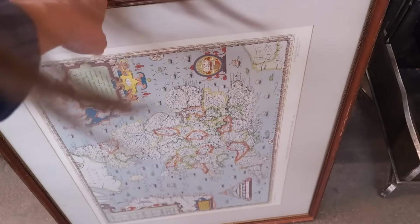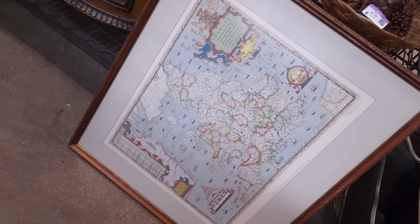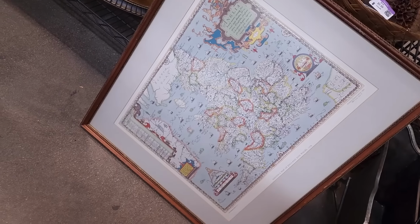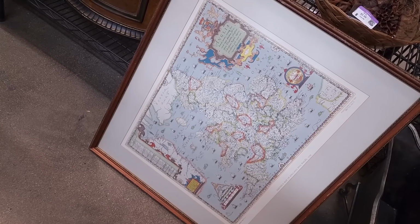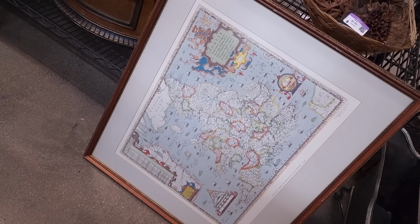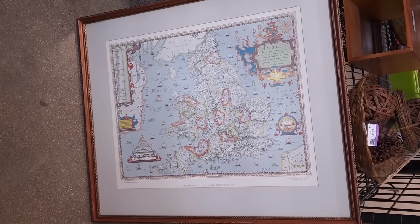Now, see, that's only $6.99. Why is that only $6.99? That's definitely got more value than $6.99, but I'm sitting here getting rid of a lot of large art that I can't really deal with. But I could take this out of the frame and put it in a tube for shipping purposes. I just think $6.99 is too good of a deal to pass up. I'm grabbing it.